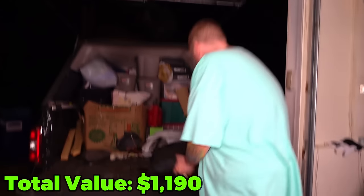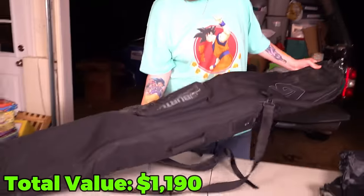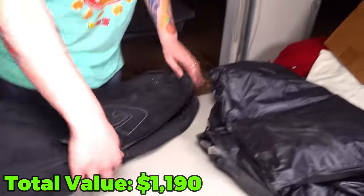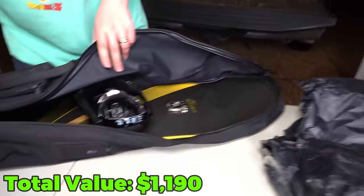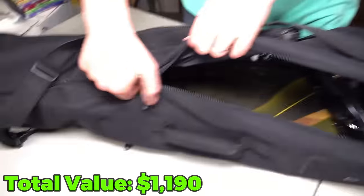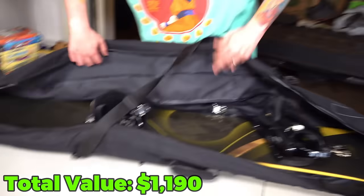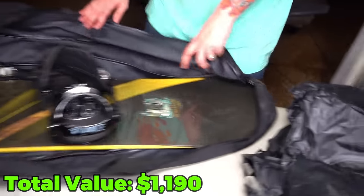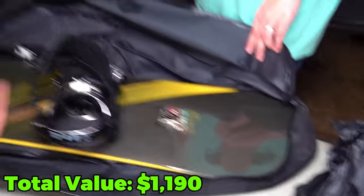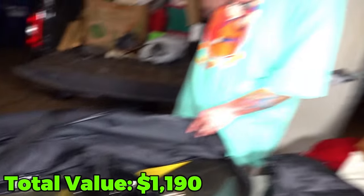And then this was what looked like a rifle case in the picture. Now that I have it, if that's a rifle, that is a freaking Barrett 50 cal or something. That thing's huge. It looks like a snowboard, a giant snowboard. These can go from really cheap to really expensive too. Let's look it up. Union K2? Is that what it says? Let's just try Googling that. Union K2 snowboard?